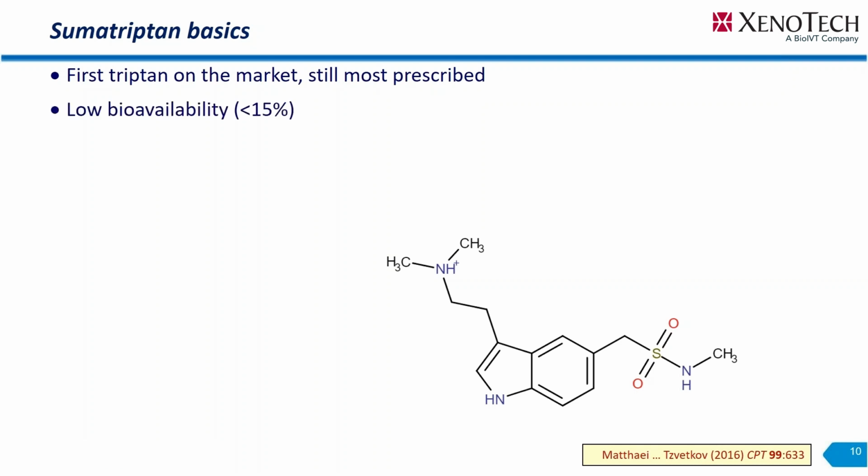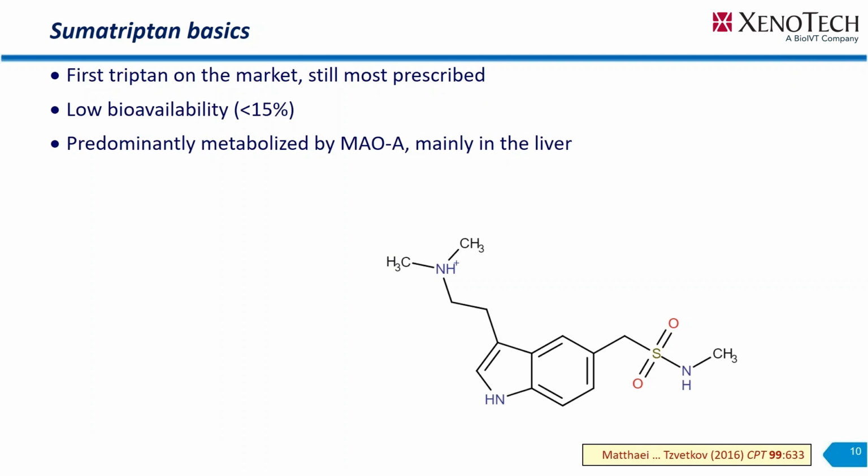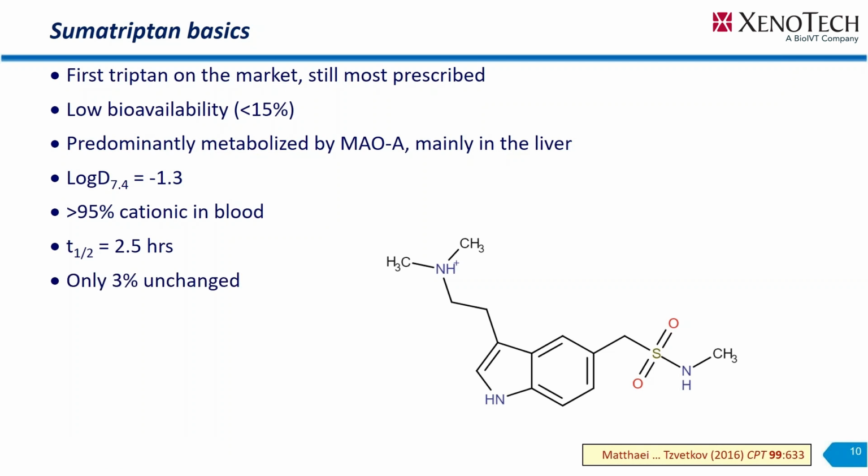and that's largely due to the fact that it's metabolized by MAOA in the liver. MAOA is a very rapid enzyme. It's not usually a rate-limiting step in metabolism like P450s are. It has a negative log D, and so it's about 95% cationic in blood. It has a half-life of about 2.5 hours, and only 3% is excreted unchanged, about 60% in the urine and 40% in the feces. And as you can see, it tends to, as I mentioned, have that permanent positive charge on it at physiological pH.